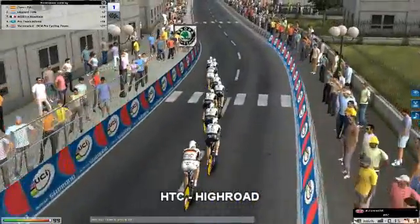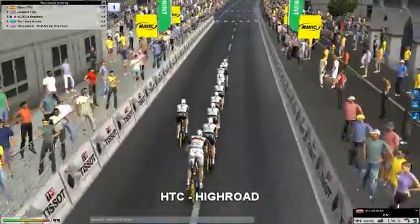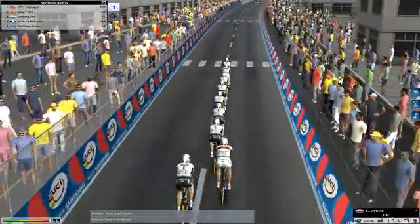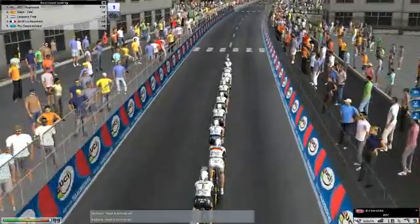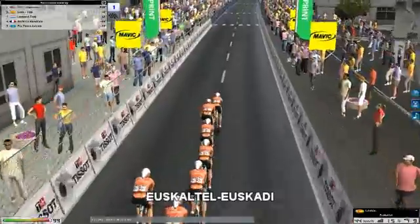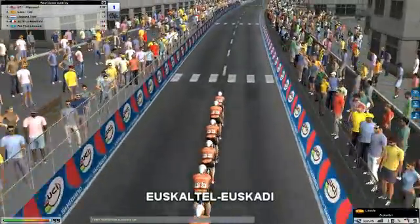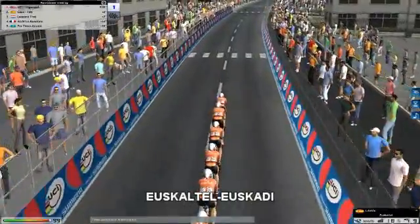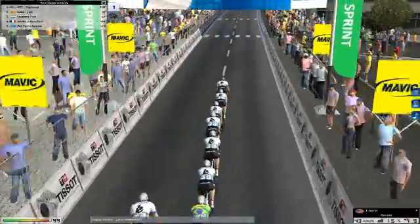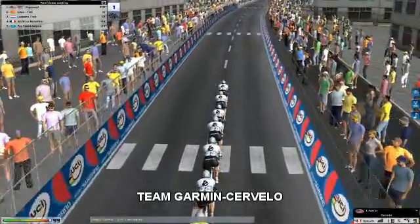sprints. Here we have HTC High Road, a very good time trial team. They have Mark Cavendish and of course Bert Grabsch. John Degenkolb, the biggest surprise so far this year. He's on the team most likely as a lead-out man, but more or less he can do some damage in the sprints if he gets to ride when Mark Cavendish sooner or later drops out. Euskaltel, Igor Anton is their captain, but nothing big there at the first time check. But maybe they can get some time back in the mountains.